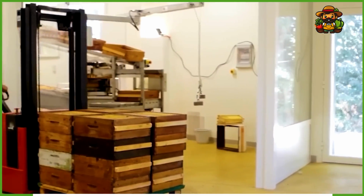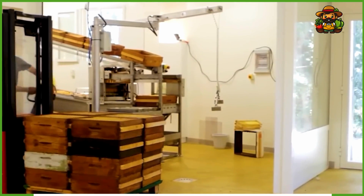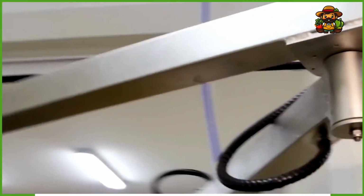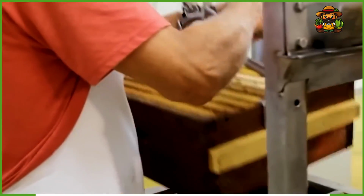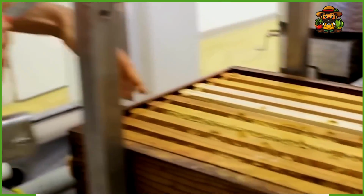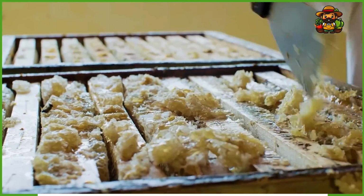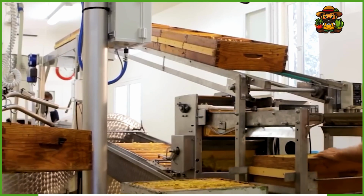Once the frames arrive at the processing facility, they are carefully unloaded and inspected. Factory workers check for any signs of damage or contamination before the frames are sent to the decapping stage. This preliminary inspection is vital to ensure that only the best quality honey moves forward in the production process.